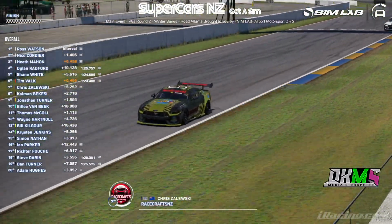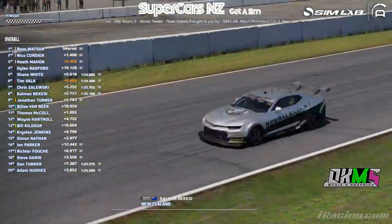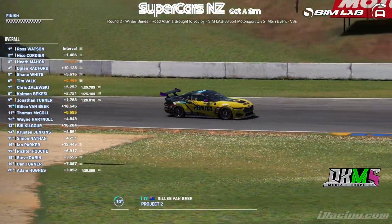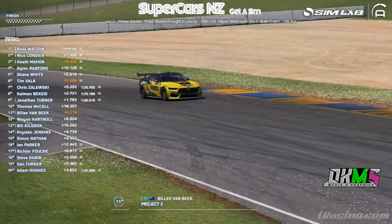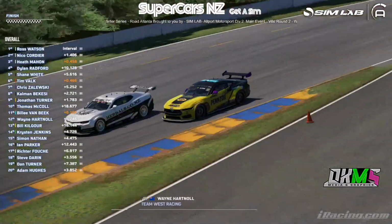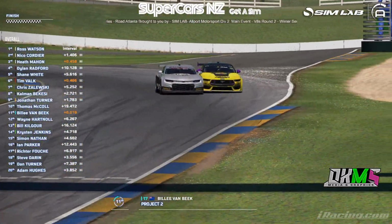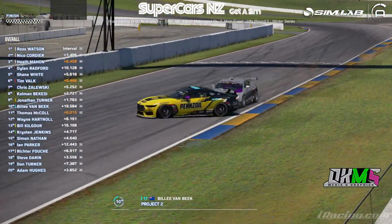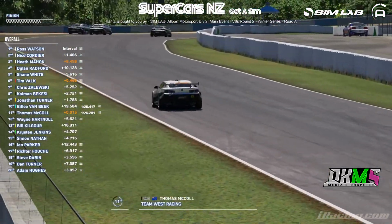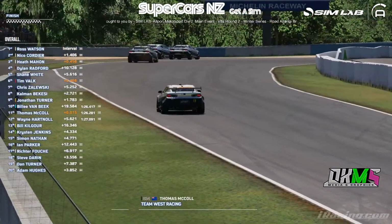Chris Salewski. Kalman. JT. Billy Van Beek. A little way down the order there. Was that Wayne Hartnell just getting by? No, that was a lapped car. Don't know what that car was doing, holding him out there. Oh, it was Thomas McColl's. There was neck and neck for position.